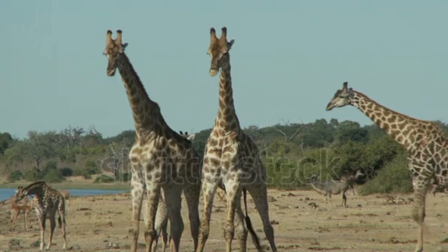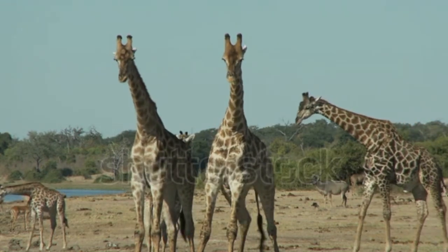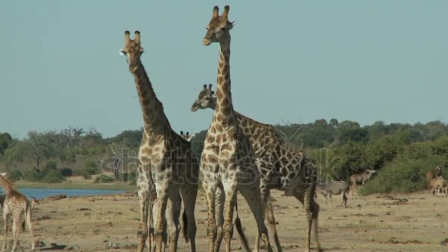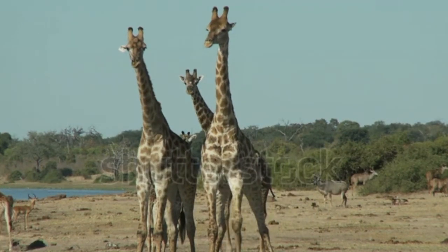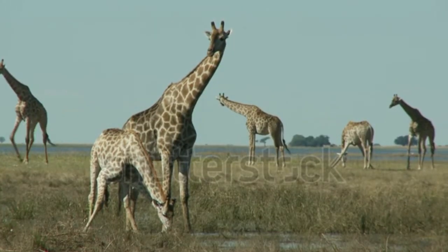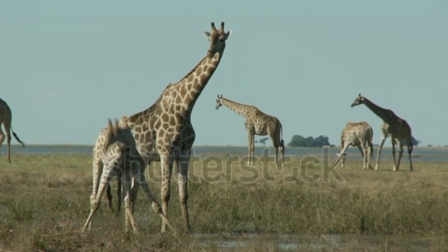G also stands for giraffe, the tallest animal in the world. Some giraffes are 3 times taller than a man. In Africa, it eats leaves, but in the Bronx Zoo, it likes a piece of bread, and it's willing to bend way, way down to get it. Did you ever see a giraffe bend down? This is the way he does it.